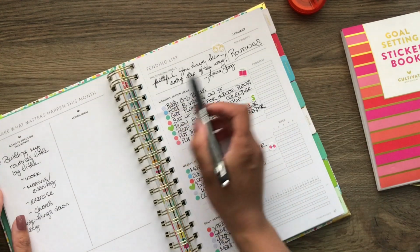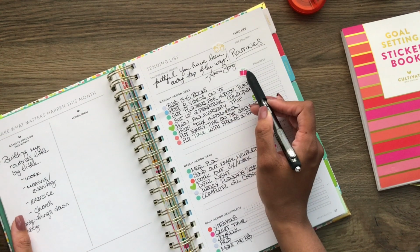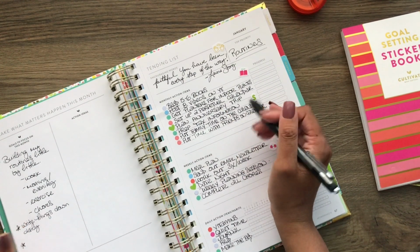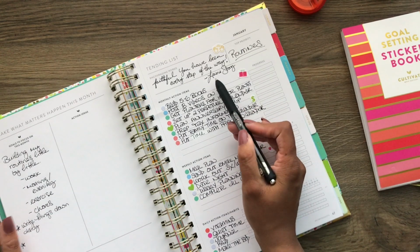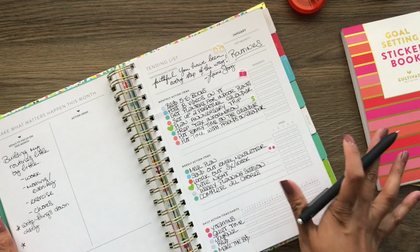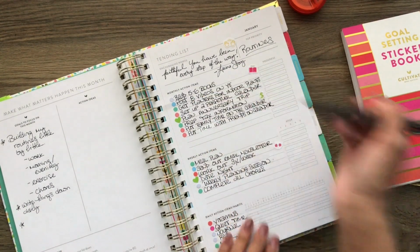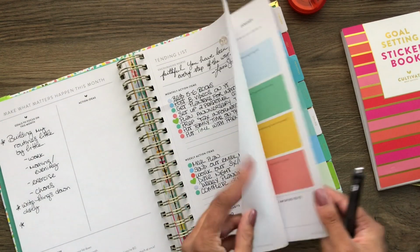But it just says, "Faithful you have been every step of the way." And you can find that song on Spotify or Pandora or wherever you listen to your music. It's just called "Every Step." And it's a beautiful song. It's kind of been an anthem for me for the past couple of months. And I love it. So that's what I wrote down.